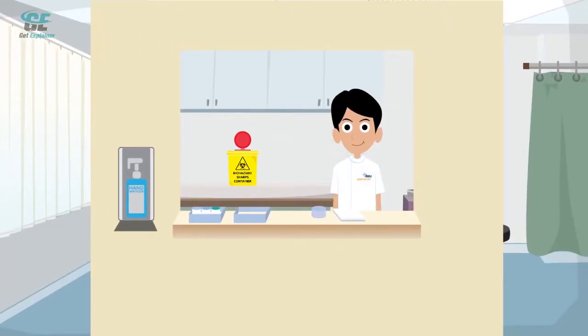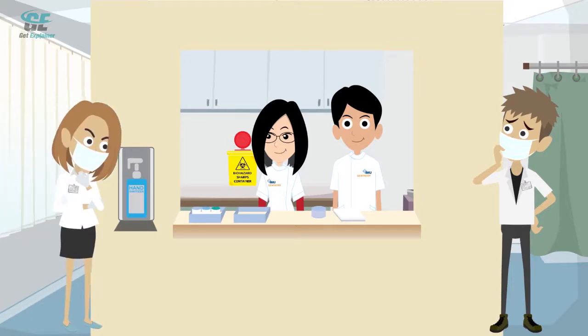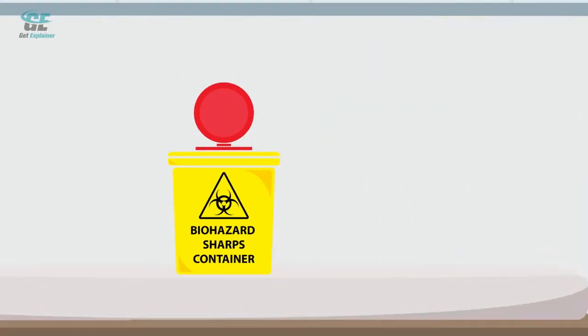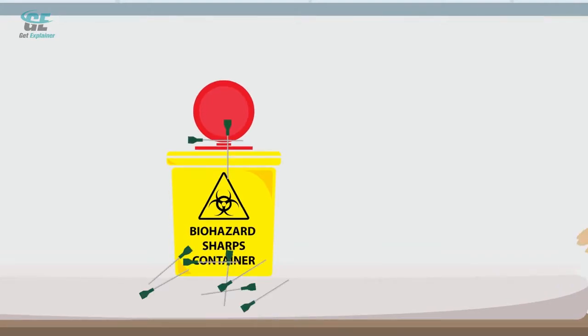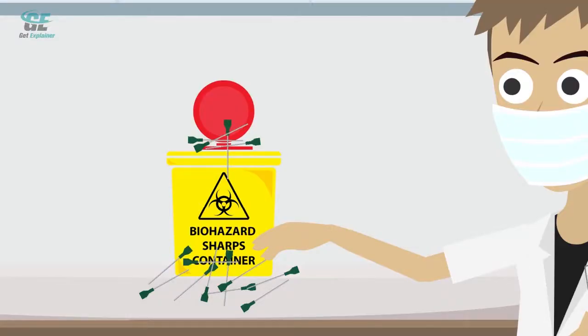It's not just dentists or dental students who are affected. All healthcare workers are at risk, even those not in direct contact with patients. For example, a used needle that is not disposed of correctly may injure the workers that handle the waste.